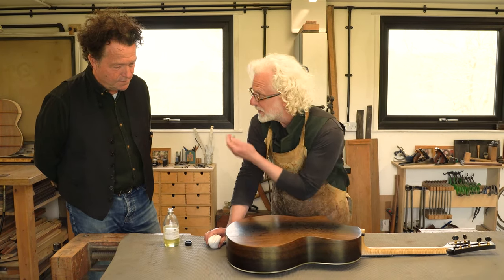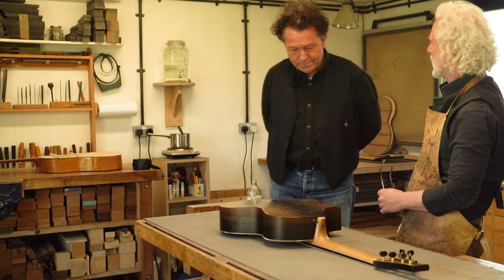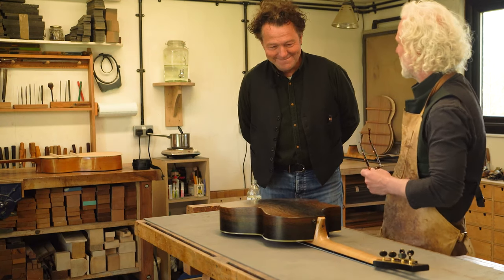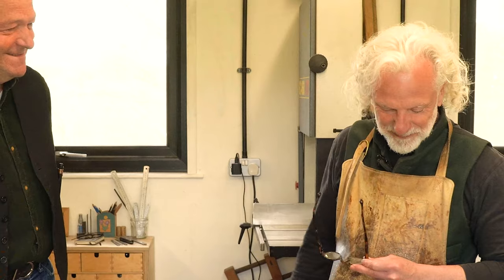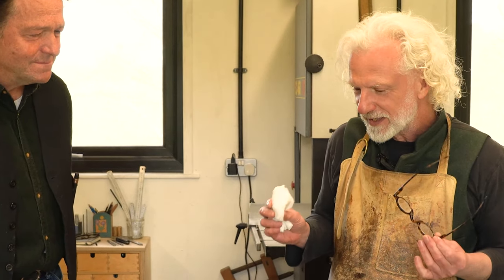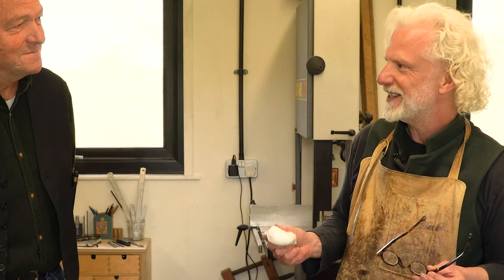You know, it's great when players like you come in and call in when you're on tour or passing, or need a bit of polishing or something, because it's great seeing instruments. And I know some makers like to see their instruments pristine and everything. I like to see my instruments well used.